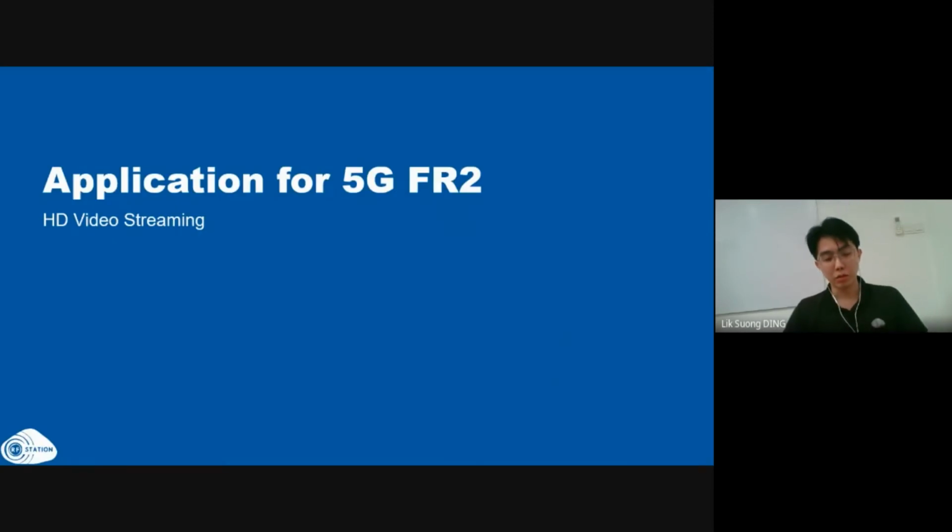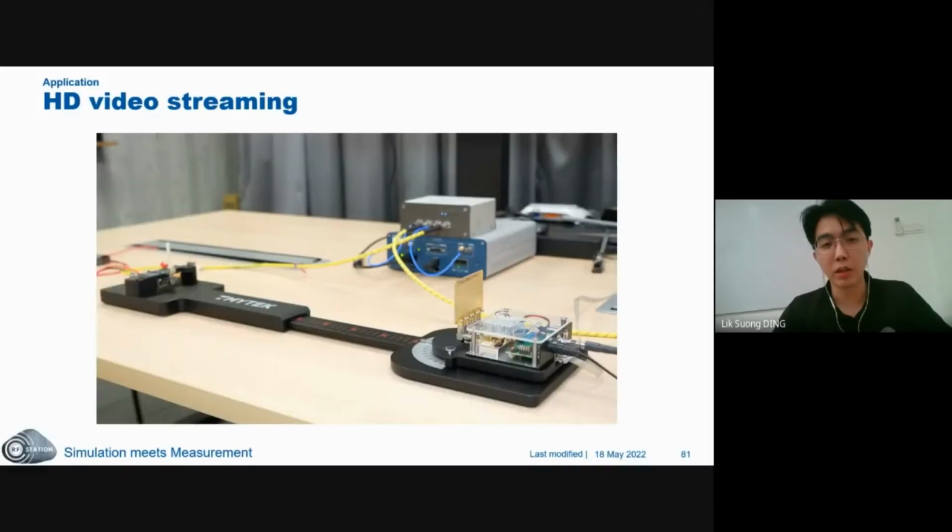So right now, I will show you some applications where we are using HD video streaming to stream from TX to RX. We are using a software-defined radio, SDR. In this example, it is using a USRP from NI. And it is also a video where we see how the signal radiates from the TX to the RX. At the same time, we will be looking at the constellation chart, the throughput, and so on.